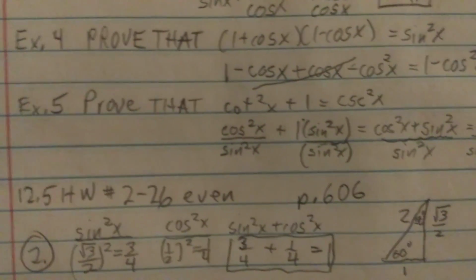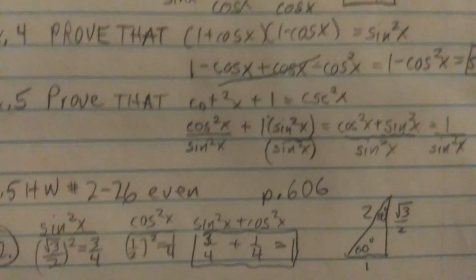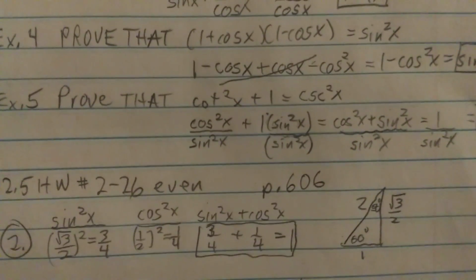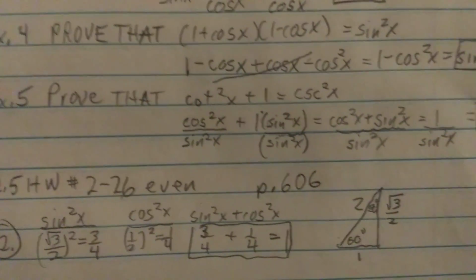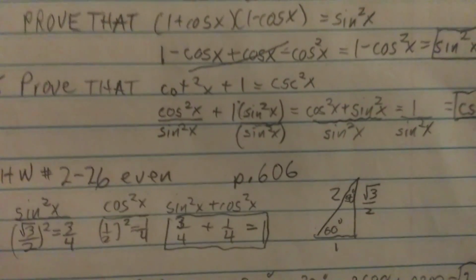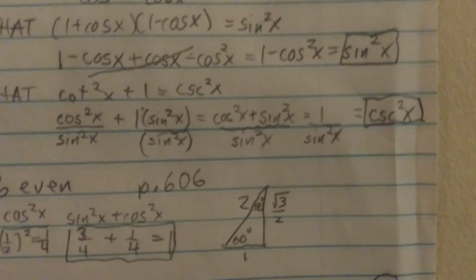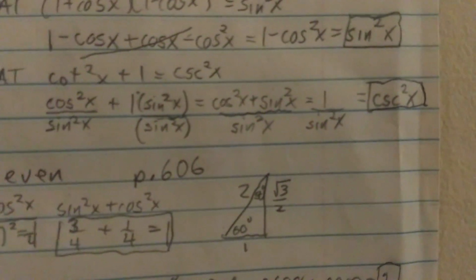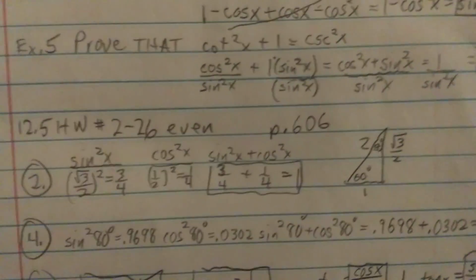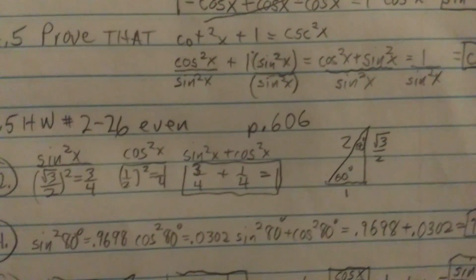Example 4, prove that 1 plus cosine x times 1 minus cosine x is sine squared. Well, doing a FOIL there, the first is 1, the outer is minus cosine x, the inner is plus cosine x, and the last is minus cosine squared x. And as we saw a minute ago, 1 minus cosine squared is indeed sine squared, what we were setting out to prove. Now for example 5, we want to prove that cotangent squared x plus 1 is cosecant squared x.